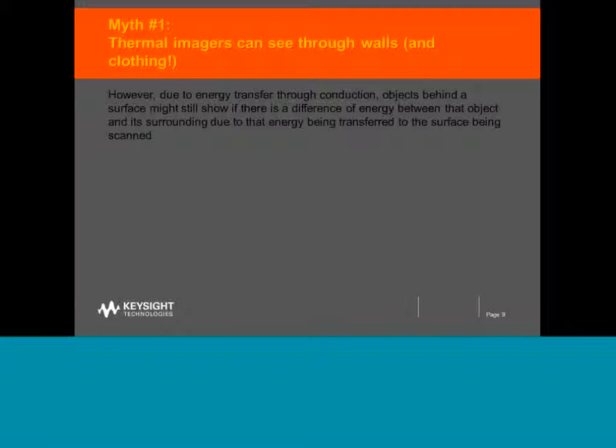One example, just to illustrate this further, if one were to hide a gun behind a shirt, the thermal camera might still be able to detect the presence of the gun, as the energy transferred from the gun might be transferred to the surface of the shirt and subsequently affect the energy being radiated at the area in contact with the gun. So that's an example with a gun.